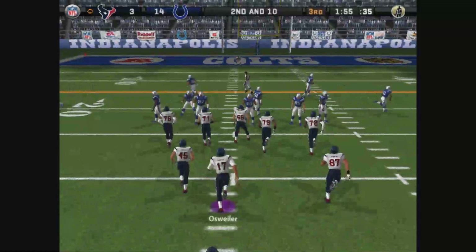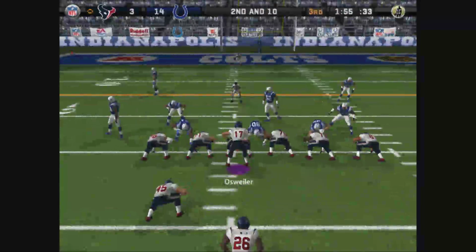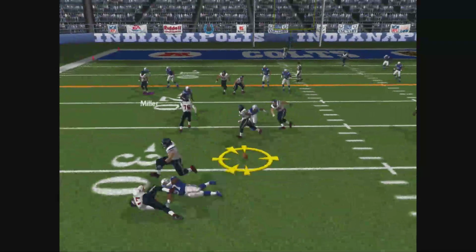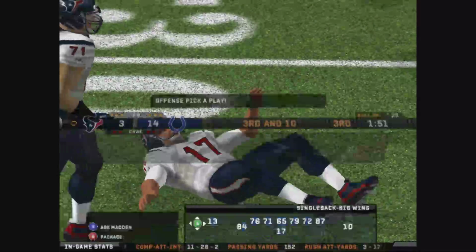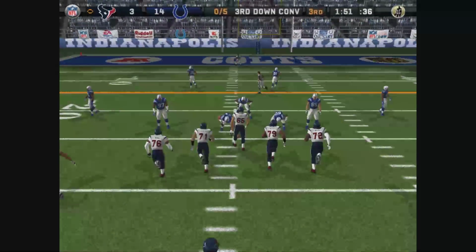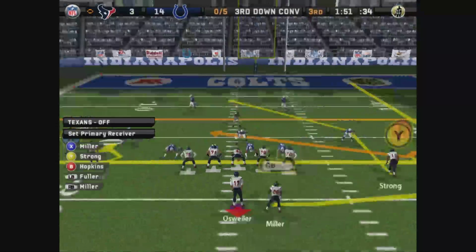8th play of this drive. Box left. Here we go, baby. Rock and roll. Drops back. Rolls left with the throw. Drops the interception. And he's back in his zone. He's reading. He sees the quarterback the whole way, and then he gets a chance at an interception. He just didn't finish the play.